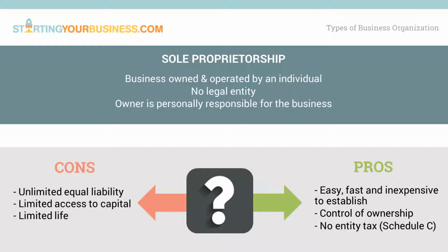Forming a sole proprietorship is pretty simple. Since there is no official state filing, you can decide to go into business right away as a sole proprietorship and be in business. We will cover some other details for starting a sole proprietorship in later videos and at StartingYourBusiness.com that may have to be done, like registering a business name and applying for licenses and tax numbers.